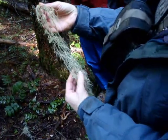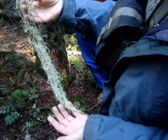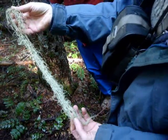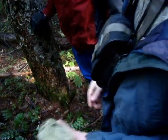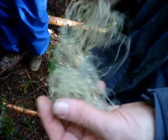And the animals? For animals, it probably has the same, but it's food for deer, elk. What's the name of it? It's called usnea. And for trees, if it disintegrates, it's nitrogen. It's food for the trees. Excellent. So it's food for everybody. Except for us. 12 years of growth.